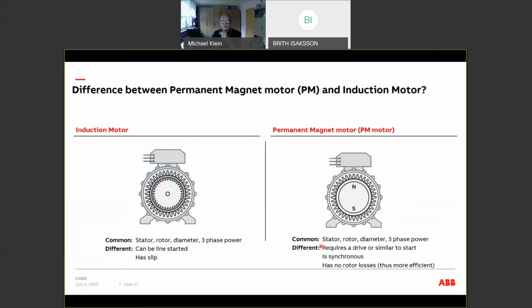Then we compare just one more time the induction motor. Hey, this is a standard induction motor out there since I don't know how many hundreds of years.